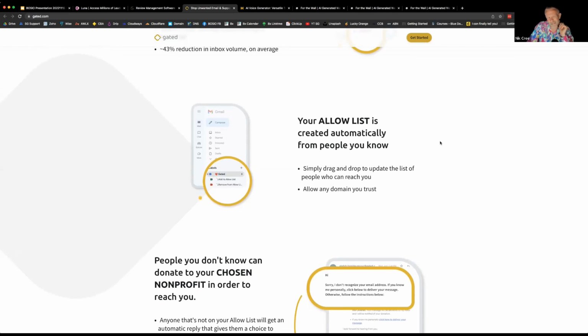Now, you might think, well, what if I actually know the people? Maybe I'll miss an email. Well, you can whitelist all of your contacts in your contact list. You can whitelist domains as well. So if you get emails from a particular domain, you can whitelist those, particularly yours. If it happens to be your domain, you don't want to be putting your staff through the gated pathway. And other businesses that you're dealing with as well.